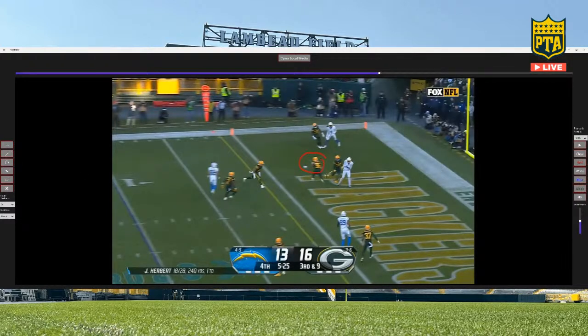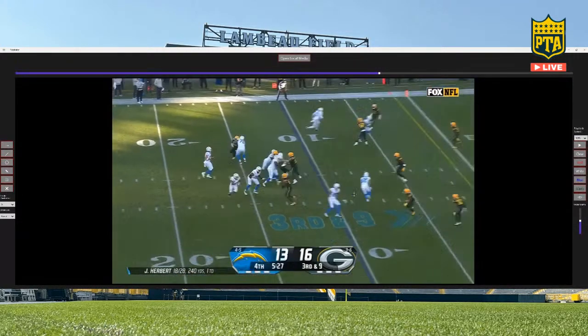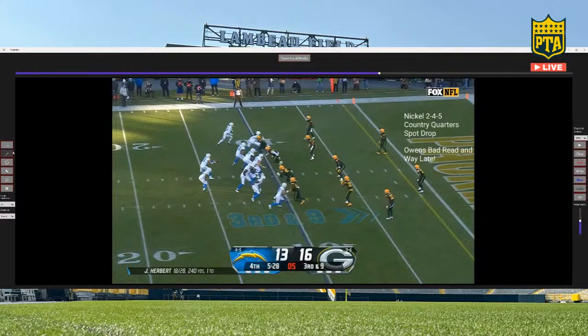Anthony Johnson. That's my dog right there. So people were blaming Anthony Johnson for this, but I personally don't think it was his fault. Hey. And I'm going to show you why. Imagine he picks that off. Yeah. Remember what we just talked about, country quarters, right? Quarter, quarter, quarter, quarter. So whose spot should that be? Right here. Mm-hmm. That should be your free safety spot, right?